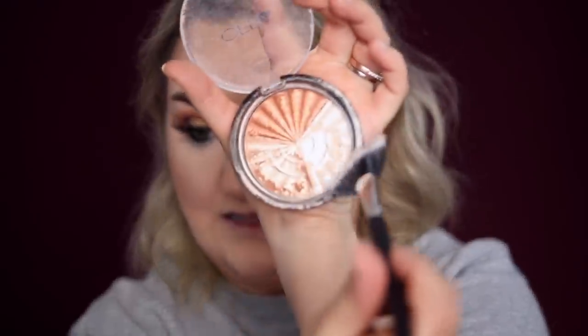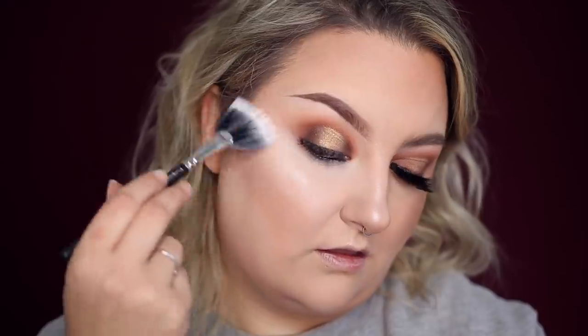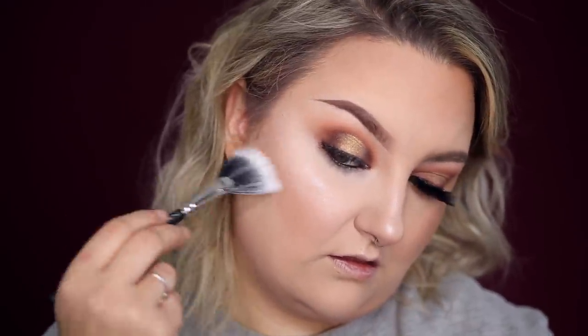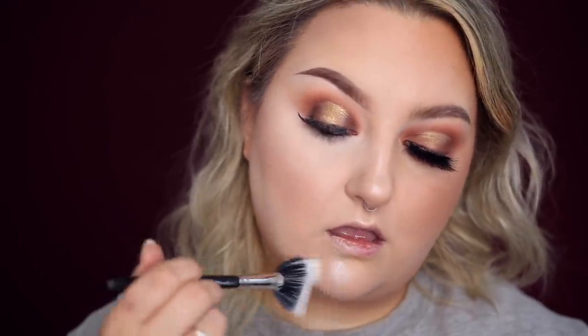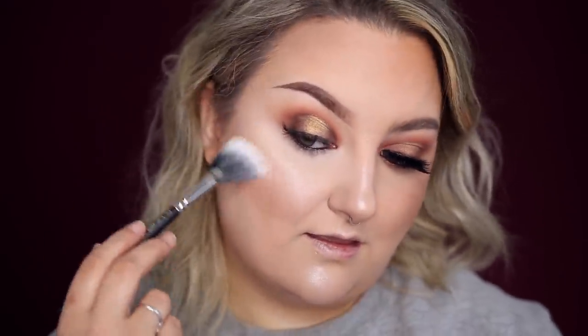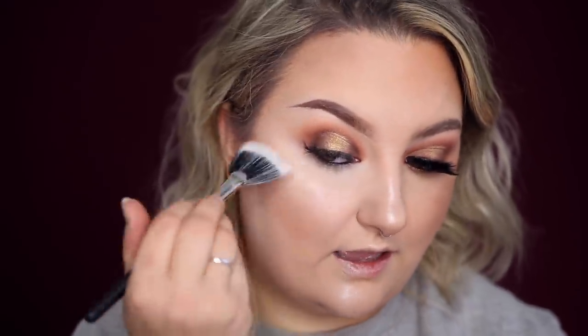I used to love applying my highlights with a fan brush. I don't know, I saw everyone else doing it and I thought that was the only way. So I used to really just dig deep into this white shade here. And that was about how I would highlight my face before. Brow bone. Really heavy with a fan brush.